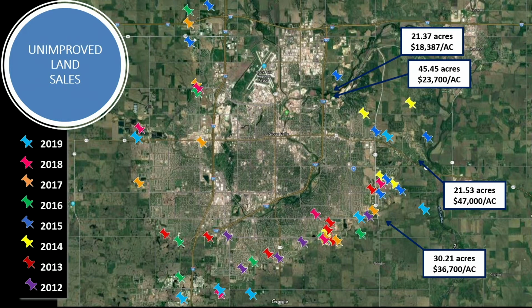These transactions we would categorize as our traditional transactions with the price point of about $20,000 per acre all the way up to about $47,000 per acre, which is what we typically see. Just to highlight one of them, 21 acres purchased at $47,000 an acre. This was a good development out at Arbor's Edge, overlooking the 13th tee box at the Willow Run golf course.